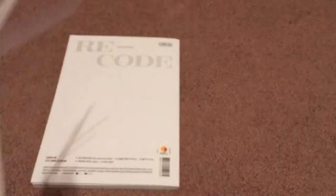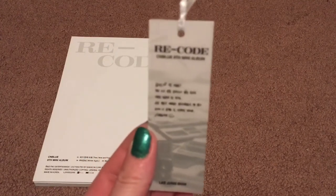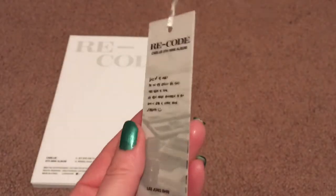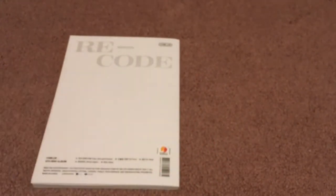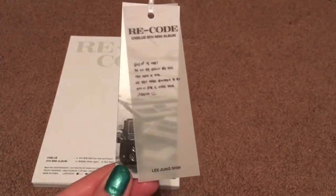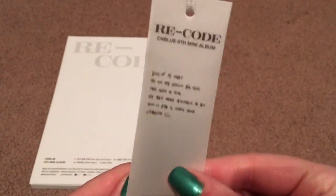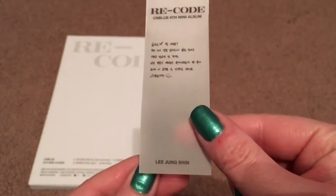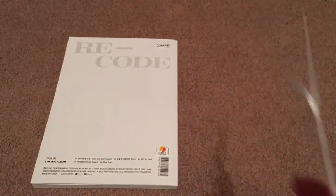So I'm looking at these inclusions now, remembering what comes with the ONEWE album. This is super interesting, because it comes with a little bookmark. And the ONEWE album actually does as well, which is super interesting that these completely separate albums ended up with similar inclusions. But this is really cool. It's smaller than I thought it would be, but it's got this kind of dust jacket material, with a handwritten message, and then it's got this photo behind it. That's really pretty.